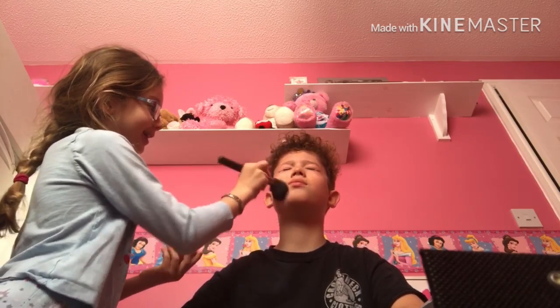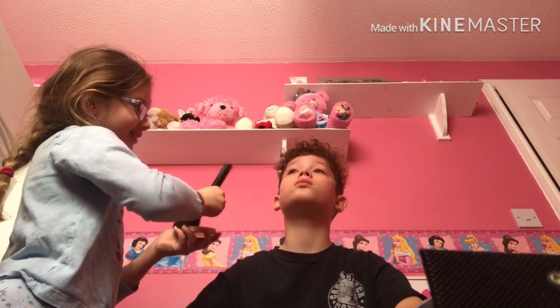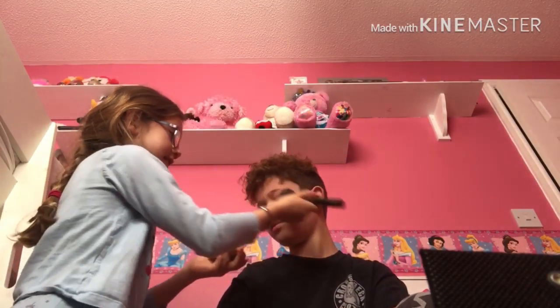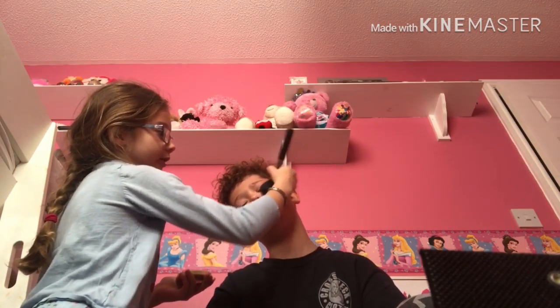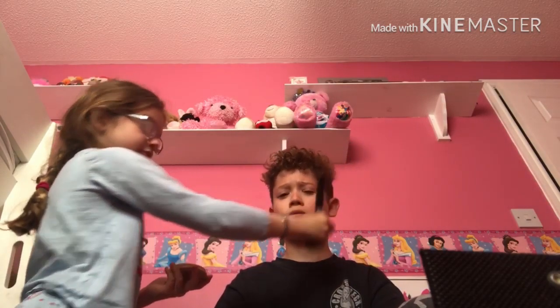It really shows up like a tan on your face. You'll have to show it to the guys. Really tan. Okay, guys, this is just a powder. Tell them what it's called. It's like a blusher, but it's like foundation. I use the powdered foundation because I don't like the real wet foundation, because it feels really weird.